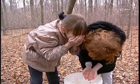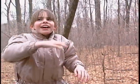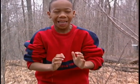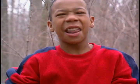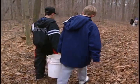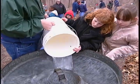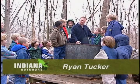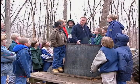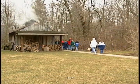Some children enjoy the taste of raw sap. Others would prefer to wait for the final product. Yuck. It's amazing. It takes 50 gallons of this sap to make 1 gallon of maple syrup.